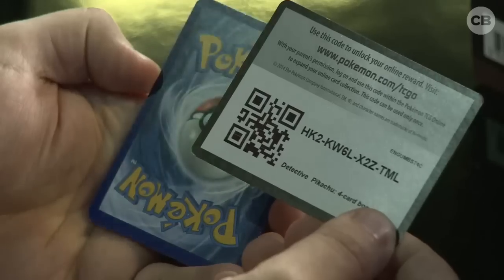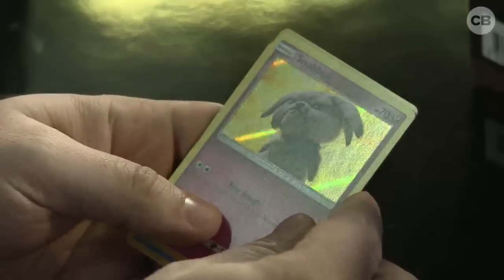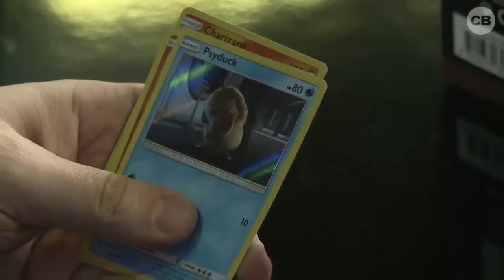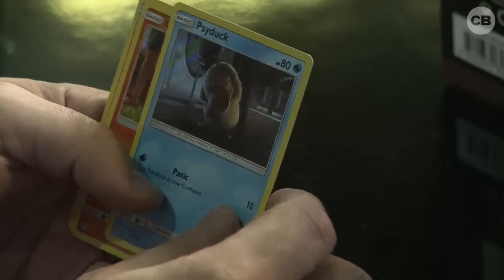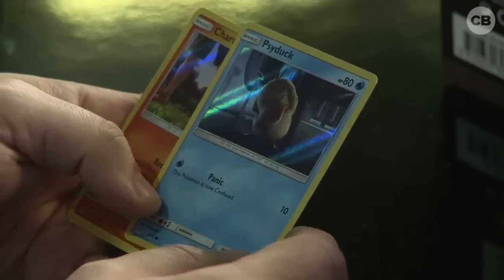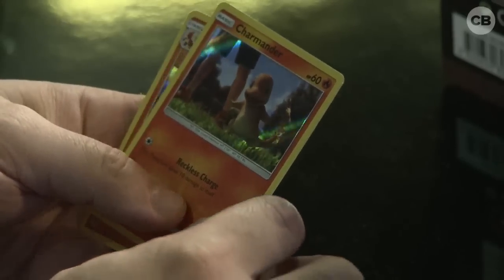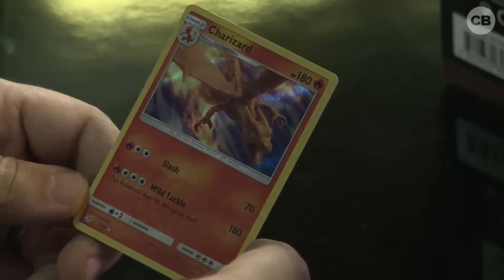All right, here we go. Last pack in this Detective Pikachu tin. Another Snubbull. Oh, Psyduck. Oh, he's adorable. He's got that headache. Had a standout moment in the new trailer, which is pretty cool. Charmander and another Charizard. Dang, we're getting some good ratios here with these cards.